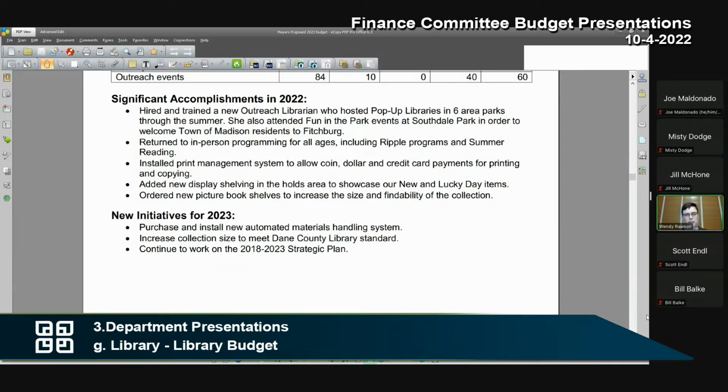We are looking to increase the collection size to meet the Dane County Library Standard because of the growth of Fitchburg and how fast that's happening, partially because of the town of Madison, but partially just because Fitchburg is growing. Our requirements by county standard are increasing. I am on a committee to look at those to see if the standards that we're currently using are still the best way to do things. And I think we might make some changes. But that's partly why this is on here.